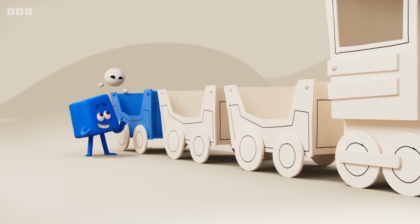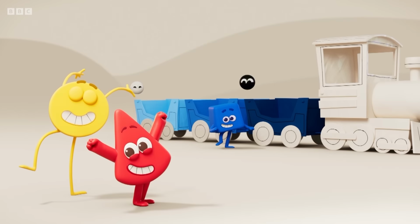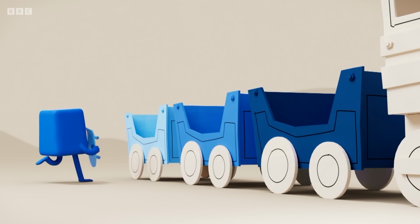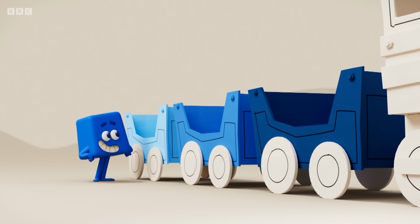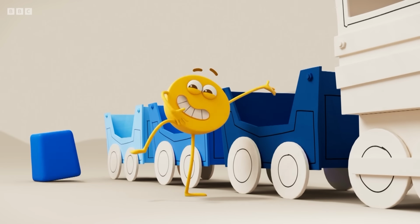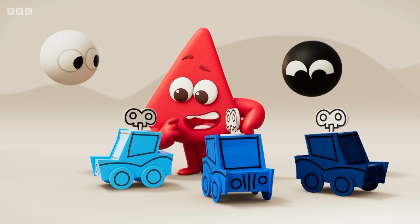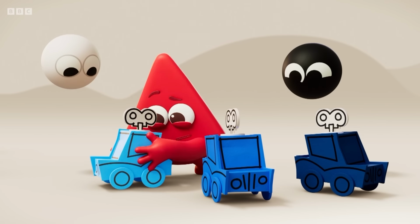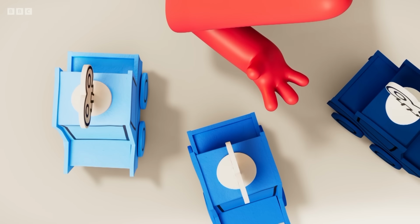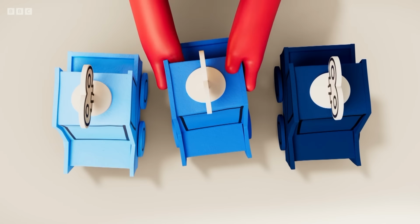Light blue. Bright blue. Dark blue. Let's get sorting! This skateboard is light blue. This scooter is dark blue. Three blue cars. But which one's the bright one? This one's light blue. And this is dark blue. So this one's bright blue.